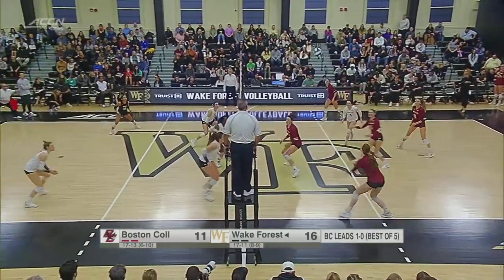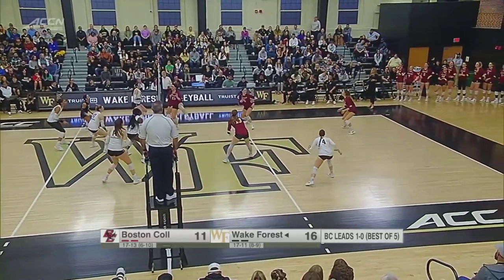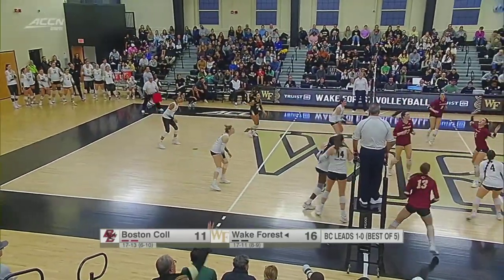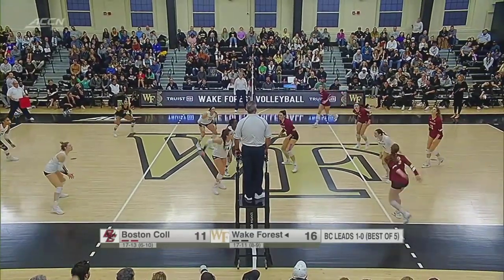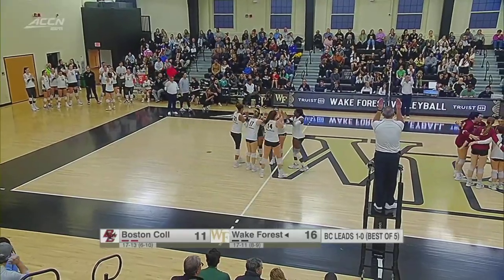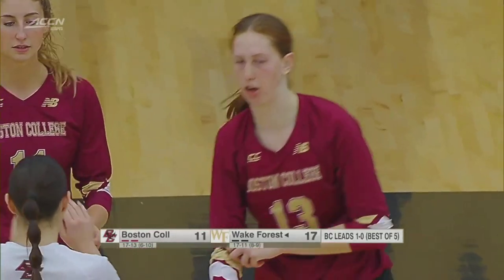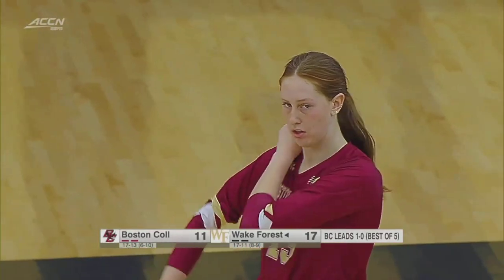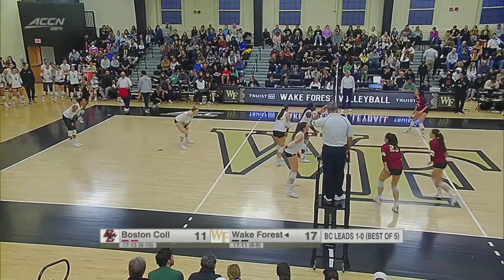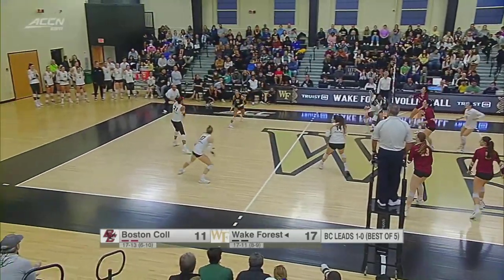Farrell lofts that high arcing serve again. BC not really able to do anything with it. Crawford over, Lambros up for Ross, rejected at the net. Second chance for BC. Ross hits it long, Wake Forest point. And I'm seeing a little bit of frustration from the Boston College side. It looks like Lambros was kind of running into Haggerty on that set. There was an out-of-system play. It really just looks like Boston College needs to tighten up those nuts and bolts.